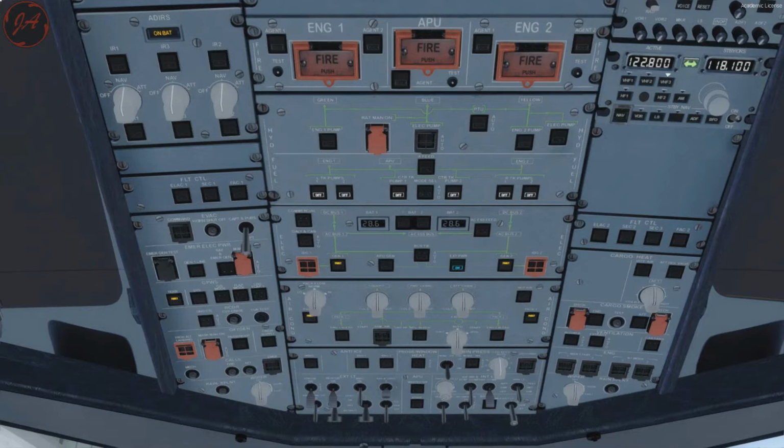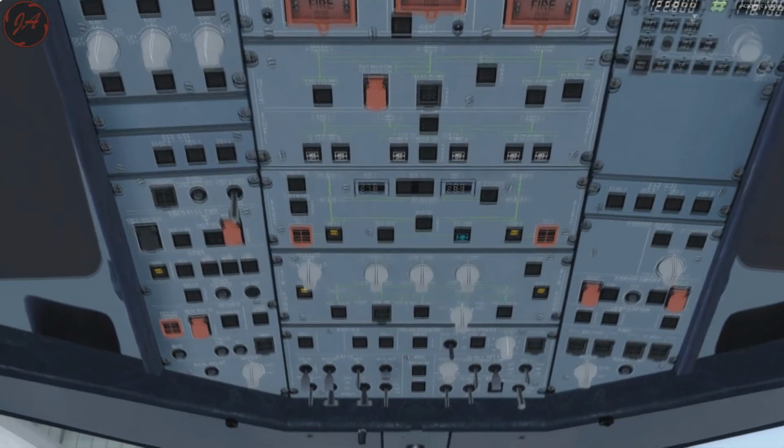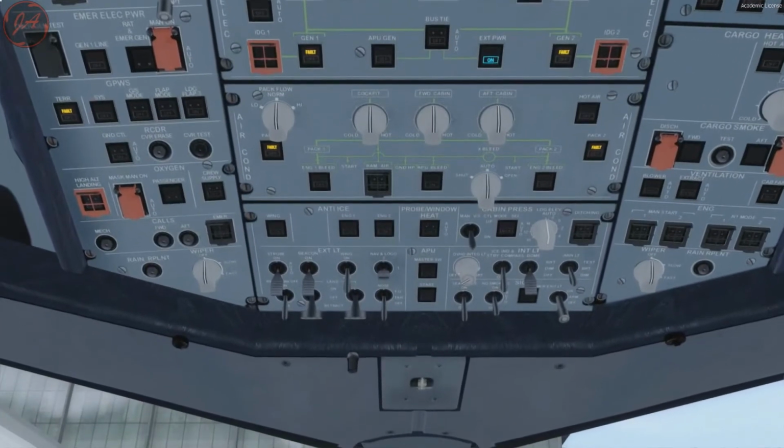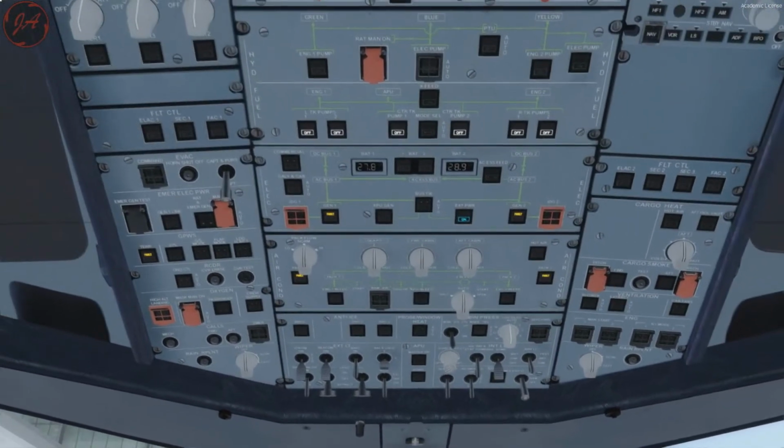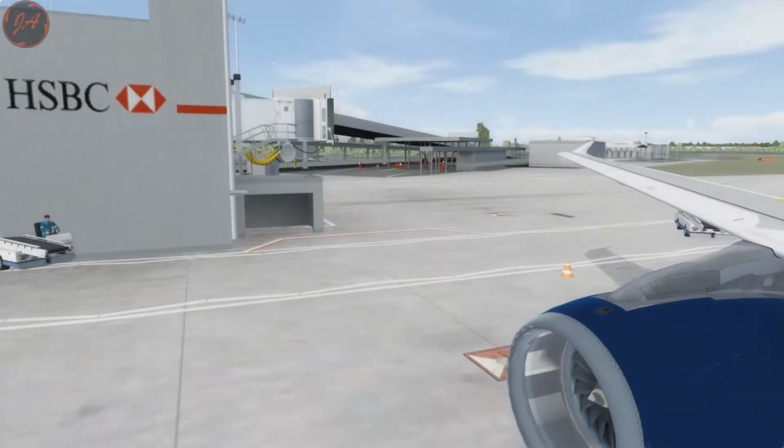Ground crew supply can come on. Fuel pumps can remain off for a minute. We're on external power, so that's absolutely fine. Lighting, we've got the nav lights on. That's about all we need. Seatbelts can stay off for a minute, as we are still in the process of refueling. Brilliant.